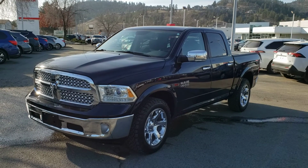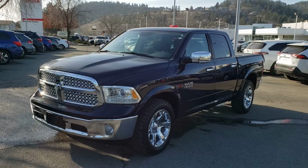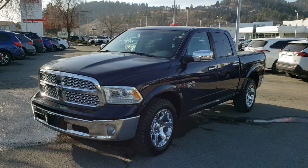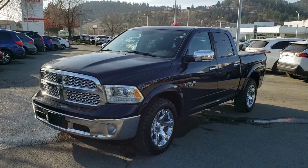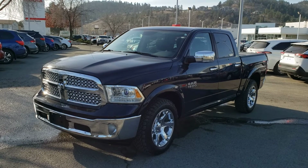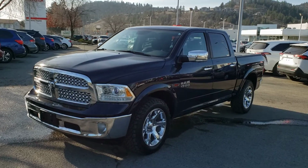Today we're going to be taking a look at this 2016 Dodge Ram 1500 Laramie in this gorgeous true blue pearl color. This four-wheel drive, four-door, five-passenger crew cab pickup truck comes equipped with a 3.0 liter six-cylinder engine, and that is the EcoDiesel engine mounted to an automatic transmission.